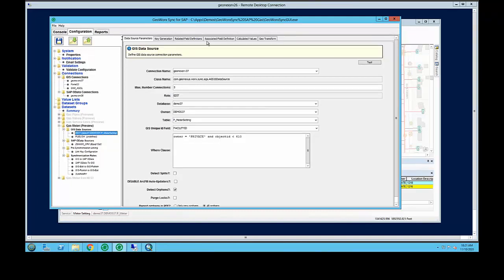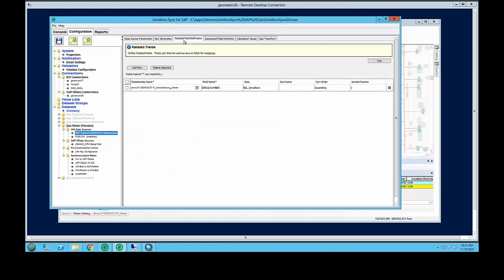So within the demonstration, we're going to show you some other higher functionality within the software. So one of those things is within the GIS environment, you have relationship classes. And in the utility network, going forward with ESRI, you have associations. But for our purposes today, we're going to demonstrate a relationship class and how we can pull actual related attributes from a related table to meter setting to use to integrate between SAP and GIS here.